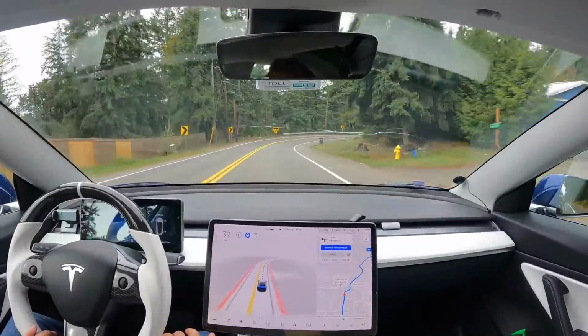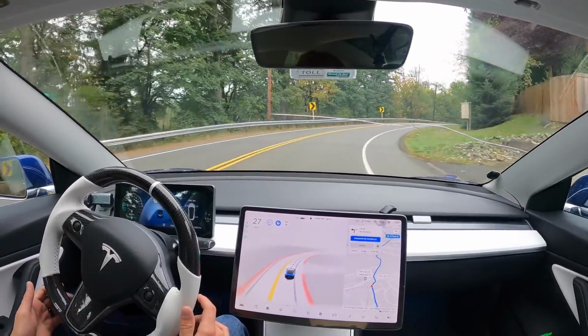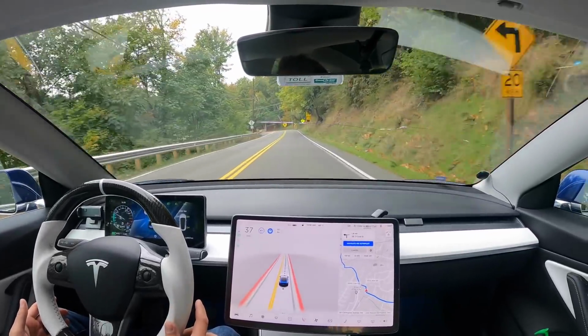Now we're coming up to the 25-mile-an-hour turn right here, and the car is going to slow down to 25 miles an hour, pretty much right on the speed limit to make this turn. Now, this is a really sharp corner, and we're gonna see just how well this goes.